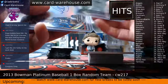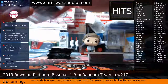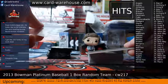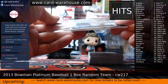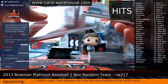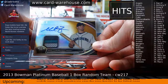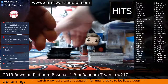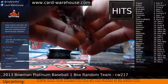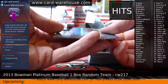What was the other one we pulled? Alfaro auto. That was Marisnick I was thinking of. Congrats, Greg. That's a sick looking card. Big fat 3-color patch on it. I mean, it's Mike Zunino, but if you find a Mike Zunino fan, I'm sure they'll want it. Congrats, Greg. That's a sweet hit. So it's 2 autos. We should expect one more non-patch auto.